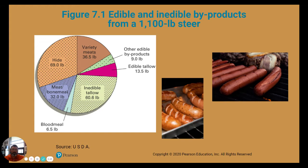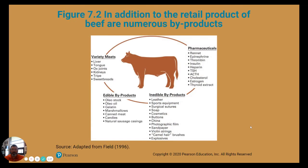When we talk about edible versus inedible byproducts, if we were thinking about an 1,100-pound steer, you have this diagram here, this pie chart broken out from other different things, from tallow to inedible tallow. This one oftentimes is used in a lot of other different things, whether it's makeup or the feed business, blood meal, hides, variety meats. We're talking about hot dogs here, which I put brats and hot dogs to get you thinking about it here on the slide as well. So there are a number of different pounds of products that would come off an 1,100-pound steer that we would probably think about consuming.